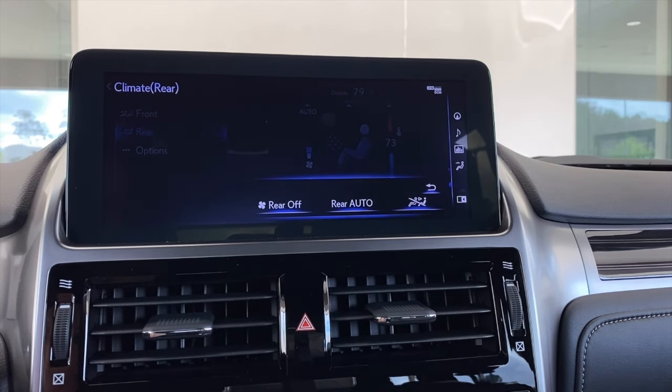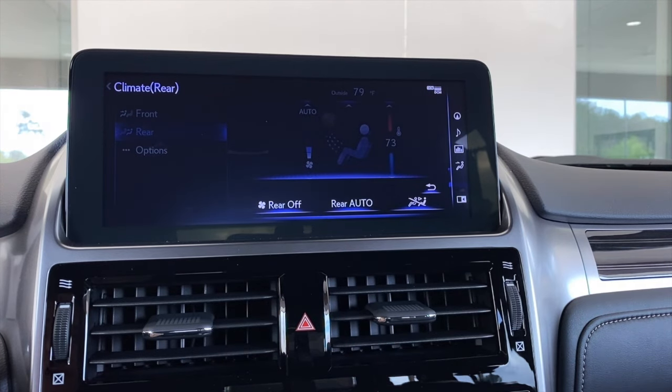So if you have opened a rear door, you should have air flowing to the back of the vehicle. If you don't have rear cabin passengers, the air will be directed to the driver only or to the driver and front passenger if a front passenger is detected.